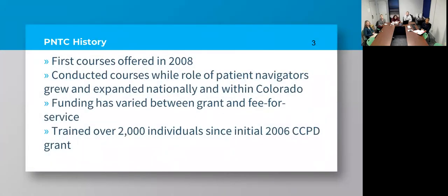Many of you have already heard this spiel, but PNTC really came out of the seminal work on patient navigation. Denver Health, specifically, was one of 10 sites around the country that was involved in the seminal clinical trial on patient navigation funded by the National Cancer Institute, from 2005 to 2010. As part of the PNRP, or Patient Navigation Research Program, standardized training was an important part of how we can ensure that the patient navigators across all the sites are delivering navigation in a similar manner.